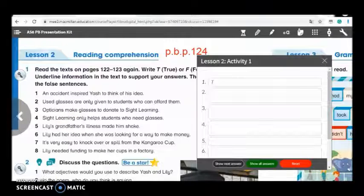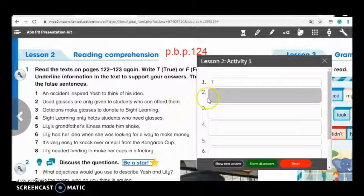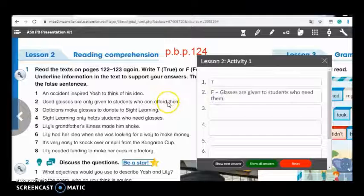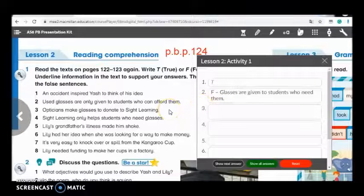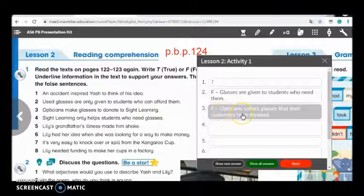Good job, girls. Now let's do the rest together. Number 2. Used glasses are only given to students who can afford them. Excellent, girls. It is a false sentence because the glasses are given to students who need them and can't afford them. Number 3. Opticians make glasses to donate to sight learning. Let's see the answer. False. Opticians collect glasses that their customers have donated.